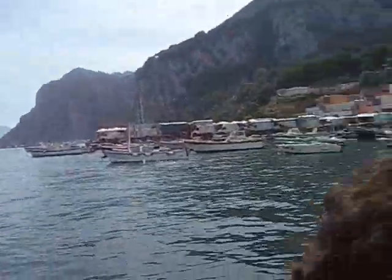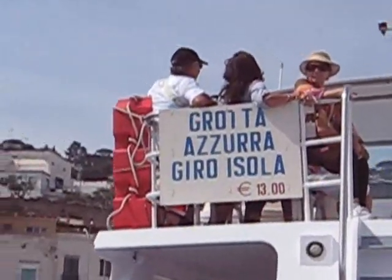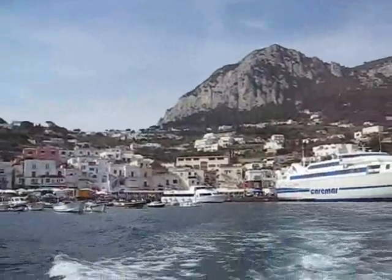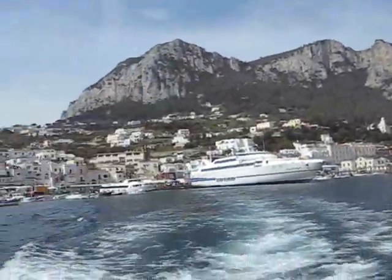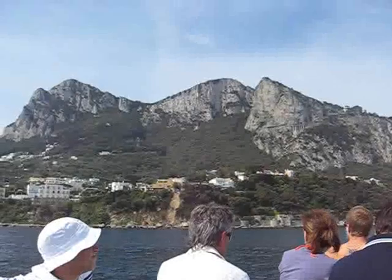But we're going to be going around to different places and hopefully to see the Blue Grotto, which is on that sign. Grotto Azzurra, Blue Grotto. So get a video of that too. Okay. We're going. It's pretty loud. Look at it. Bye-bye. Say bye-bye. Woo! Look at that water. We're going pretty fast, yeah. Supposed to be about an hour, maybe. So, this will be good.